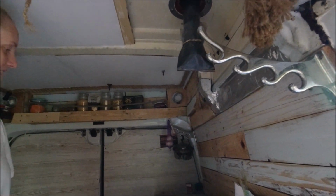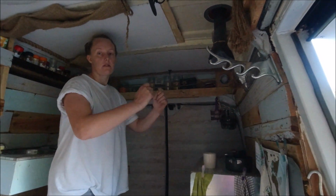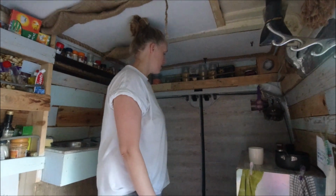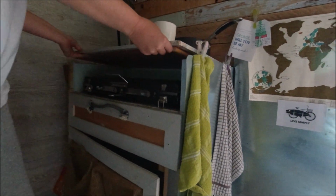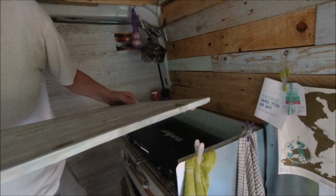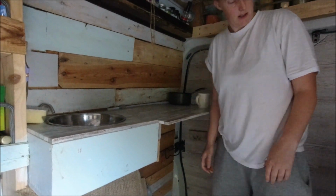And you've got shelves around the back. Your back door opens, doesn't it? Does yours not? They do, but we can't get at that because of the bed. So it's really just access from the outside. And then this is just a stove, so this all comes off. Right over there.